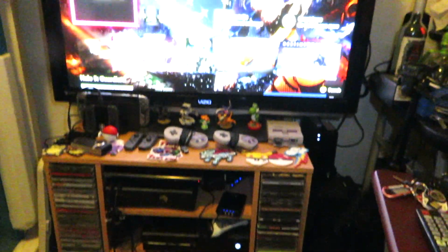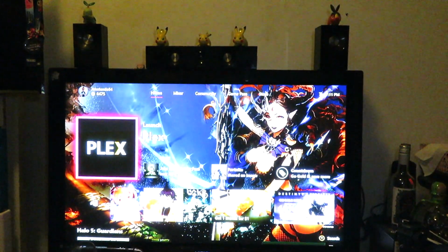So back over by the desk we are, and that is my Windows computer that I use when I need Windows stuff because I don't like using Boot Camp on my Mac. It tends to mess things up. And then back there is my guitar and bass combo amp. Over here we've got my router, my server, and my subwoofer. And then over here we've got the main setup, which is where I play modern consoles.